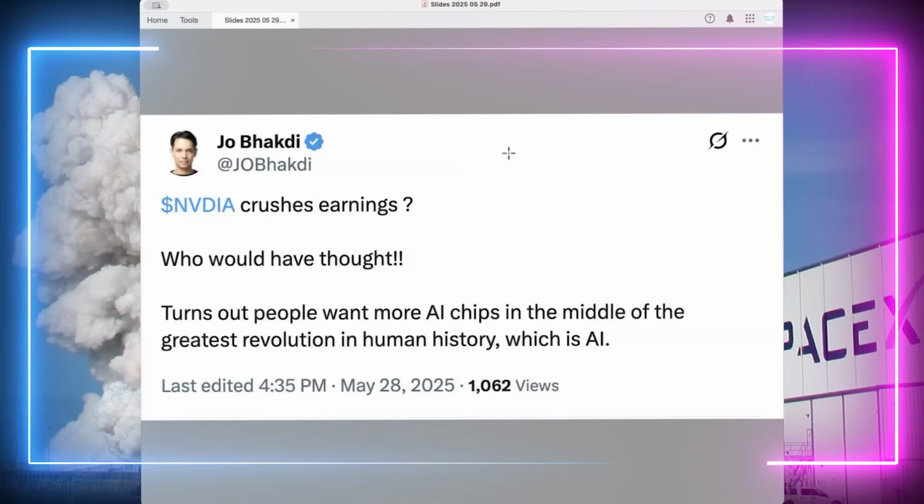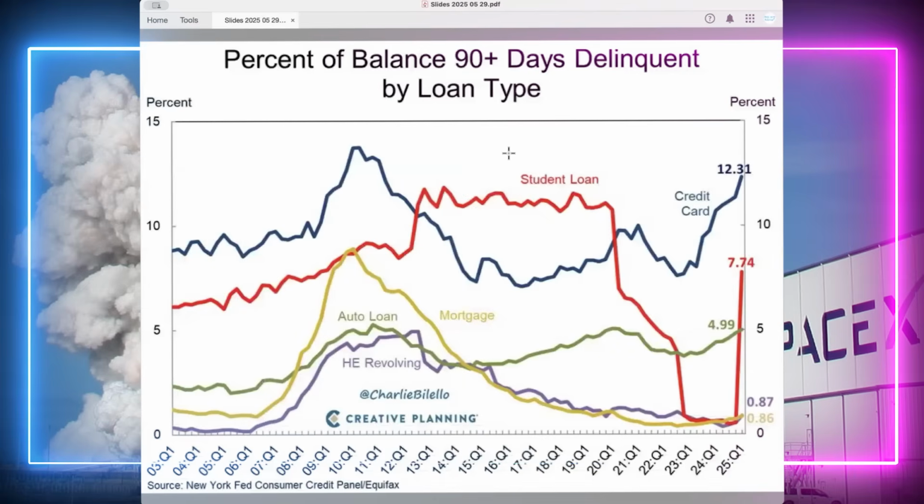I thought this would be up your alley. You probably tracked this: the percent of balance 90-plus days delinquent by loan type. Now, it turns out that on student loans, if you enforce the rules, suddenly people are delinquent. So that's been one change. But we see a little bit of an issue with delinquency in credit cards. Mortgages still pretty good because we have pretty low rates on mortgages. There's been a little bit of an uptick in auto loans. So something to keep an eye on.